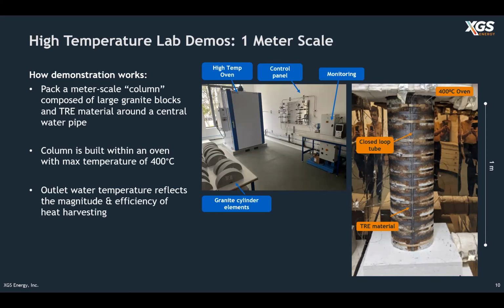We have done a lot of monitoring in order to understand how the whole system works. In the oven, you can see on the right that we put the column of granitic rock and place our TRE material in between. The sample size is 1 meter. We have the inner tube between the samples, so we build a closed loop process here. You inject the cold fluid from the bottom of the tube, outside of the oven. The fluid heats up and goes out of the oven from the top.